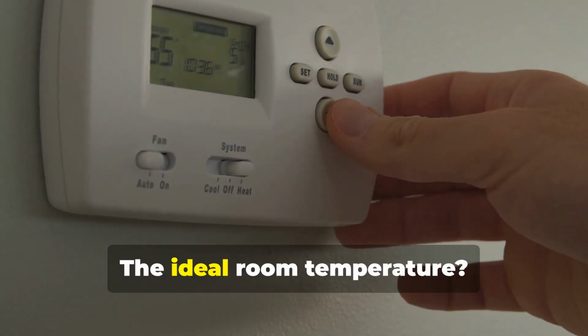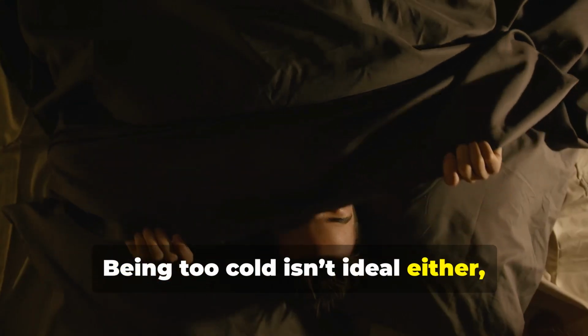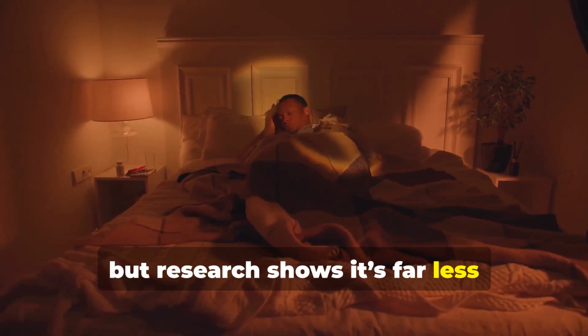The ideal room temperature? Around 65 degrees Fahrenheit or 18.3 degrees Celsius. Being too cold isn't ideal either, but research shows it's far less disruptive than being too hot.